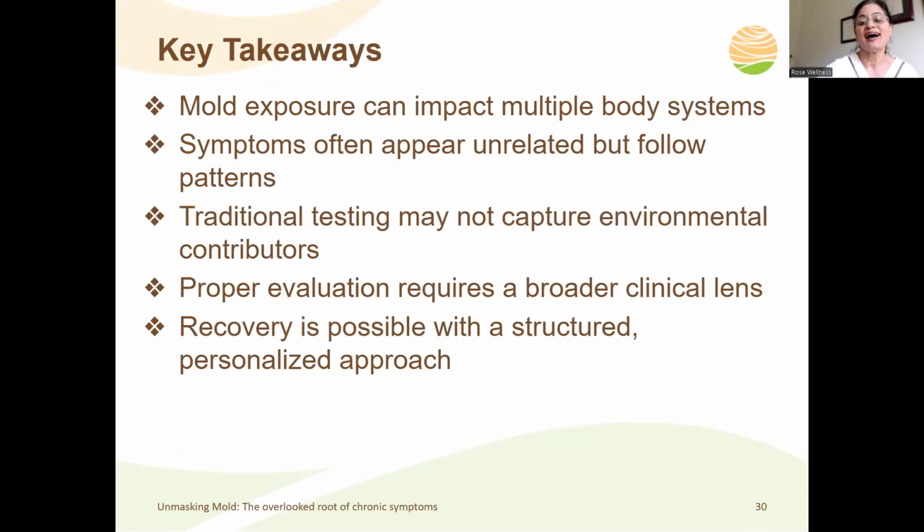So a person doesn't have to do this alone. They can have a whole team that supports them, and they have the proper testing that actually is able to figure out what is going on. And I think that is crucial.